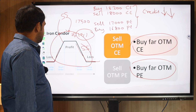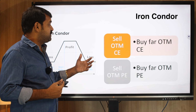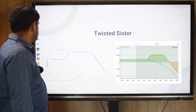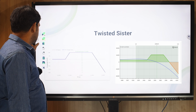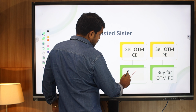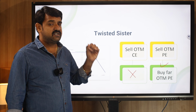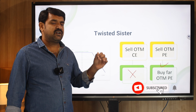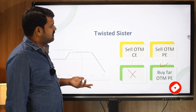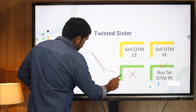But what can be done? There is something in between, you can call it a broken Iron Condor, between the short strangle and the Iron Condor. That strategy is called Twisted Sister. So what is Twisted Sister? It is the same thing as the Iron Condor, but the call is not hedged. Only the put is hedged. Why is the put hedged? We have risk only on the downside. The black swan event is going to happen only on the downside for the Indian market, especially the equity market. So have protection on the downside, and don't have protection on the upside. Downside protection is there, upside there is no protection, unlimited loss.